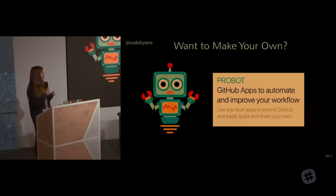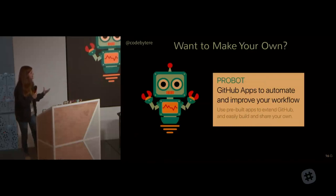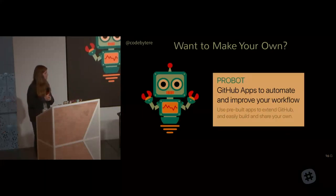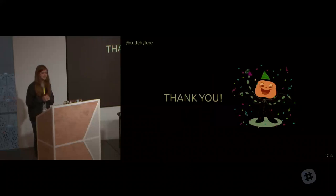Finally, if you'd like to make your own bots, Probot is a framework that was built that allows you to listen to GitHub events and hook into the GitHub API to be able to build bots that do almost anything. Thank you very much. If you have questions or anything else, feel free to come up afterwards.